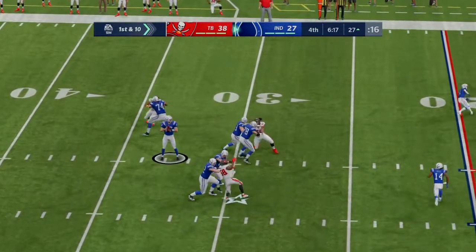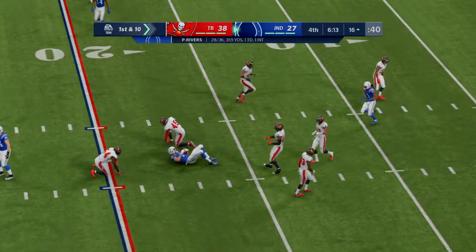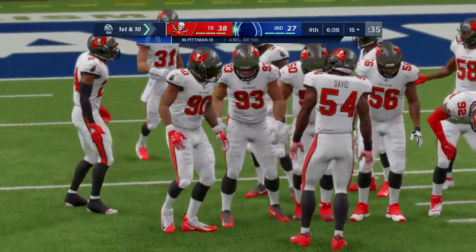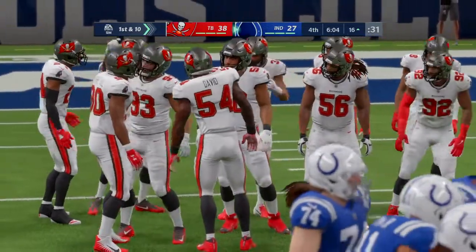On 1st and 10, Rivers. The toss here completed to Pittman. And inside the 20 before he's brought down. 11 more on that one, and another first down. And passing yardage-wise, now up over 350 in this game.